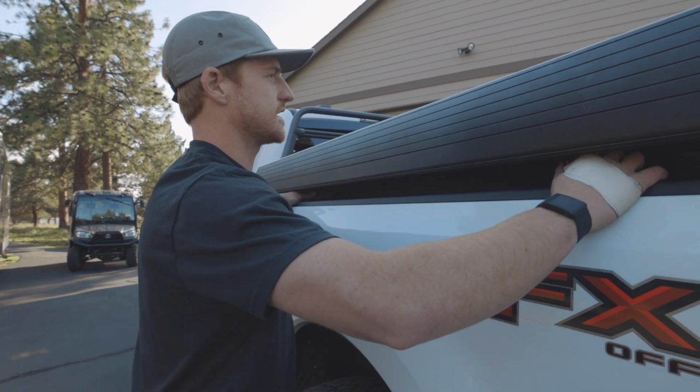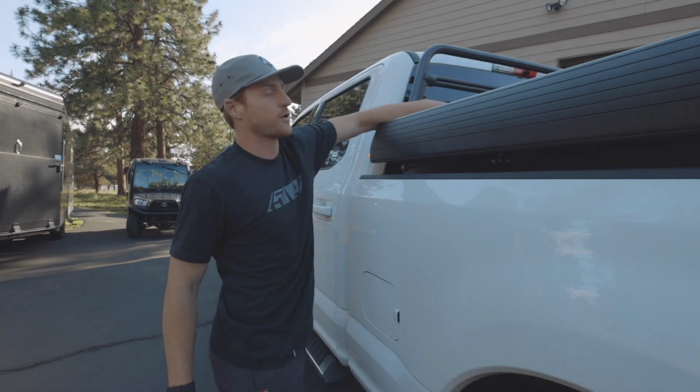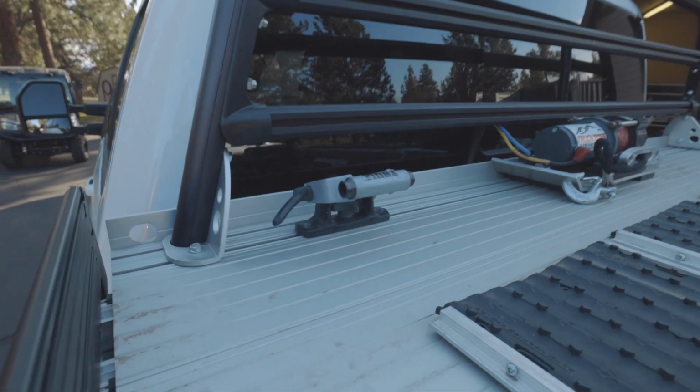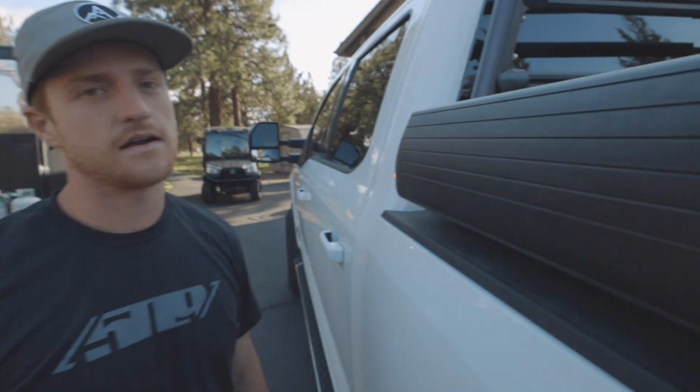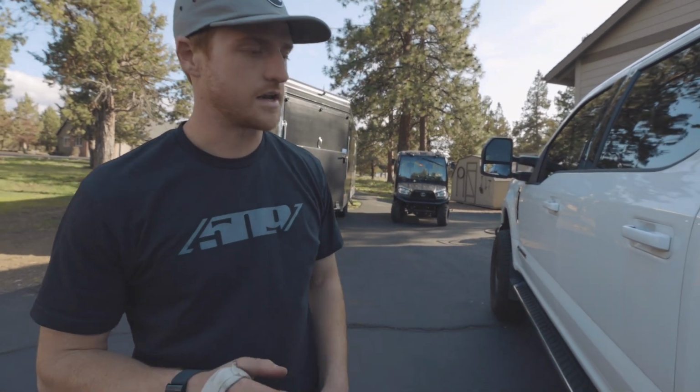Very happy with this thing. Lots of configuration, tons of tie down points. I even have a fork mount here for my mountain bike, so I can throw my bike on the deck, and little mod right there. Lots of options, and if you're into multi-sport stuff, they make a lot of stuff that will go with your truck and whatever activities you enjoy.